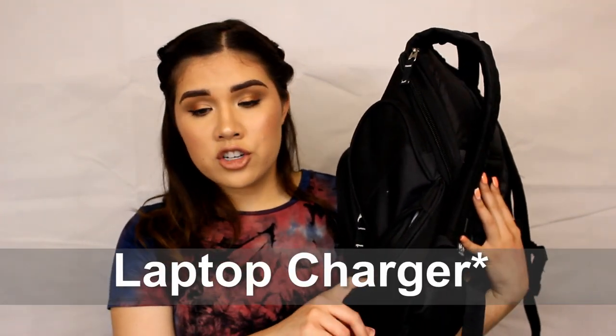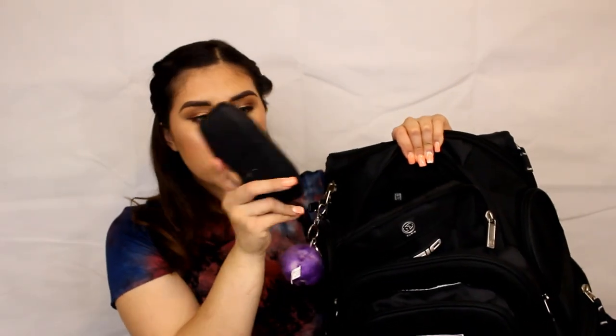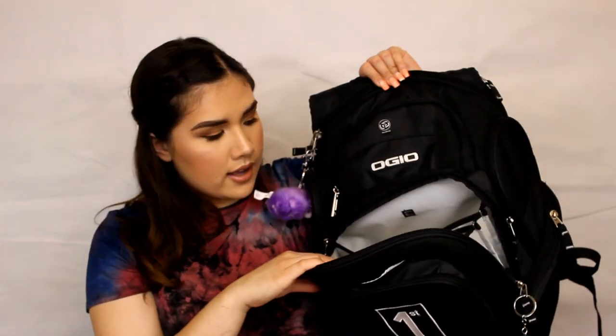But for this one I did end up keeping my charger in here. This top pocket here I kept my glasses, my sunglasses, and then I also kept my cell phone charger in here, but obviously I took it out because I've been home and charging my phone. This big pocket, I kept my passport and just some other stuff in.